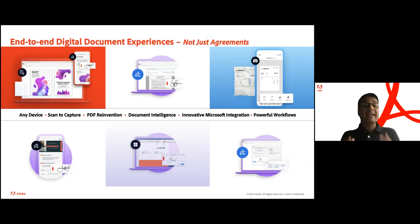We have added the latest innovation to our Acrobat side of the story with Adobe Scan, which allows you to capture the data that you want to digitize to make sure that it becomes an editable PDF as soon as you get it into Acrobat. There is document intelligence to understand where the next field is that you need to fill in.